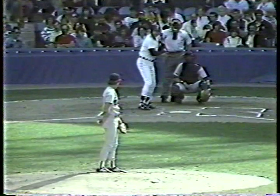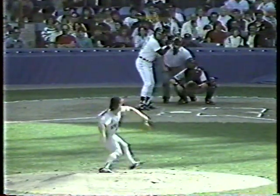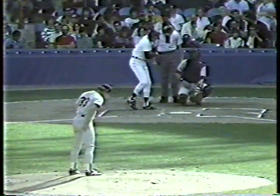Darrell Evans, he says he stays in shape in the winter. He runs 3 miles most every day, plays a lot of tennis with his wife. Just a bit outside. That is 2-0 to Darrell Evans. Got that tailor-made stroke for this ballpark.